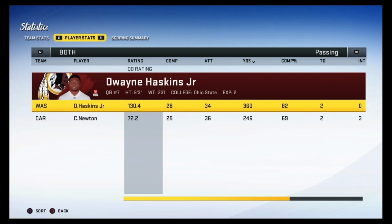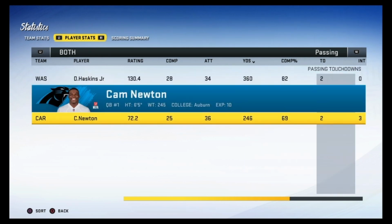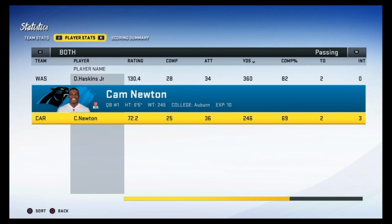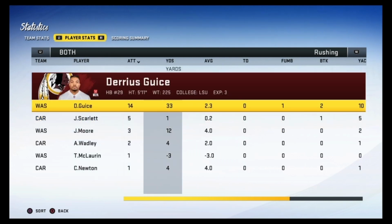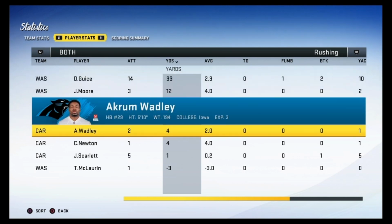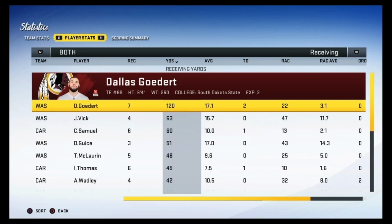Dwayne Haskins has an amazing game for him. 28-34 for 360, 82%, 2 TDs, no interceptions. Cam Newton had 2 touchdowns, 3 interceptions. 246 yards passing. Guice, only 33 yards in this game and a fumble. Only a 2.3 a carry average. Wasn't really a day of running today.